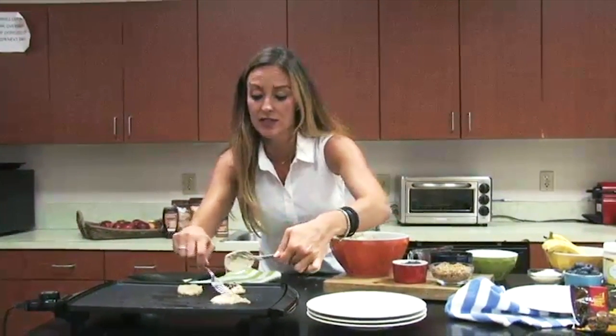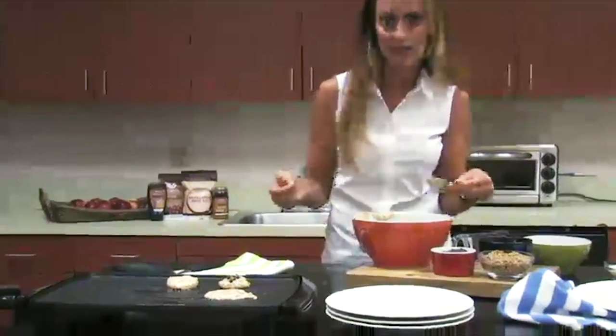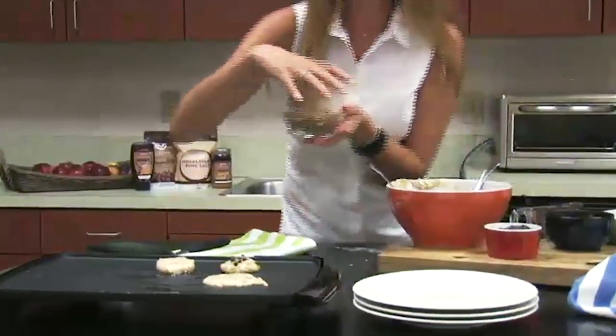So you can see how different this mix is now. I added some more water to it. And if you kept thinning it out, that's how you would make the crepes. It's actually starting to smell good in here. I wish you guys could smell it. Sorry.